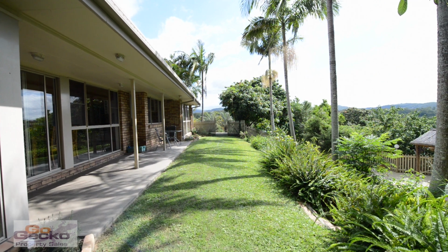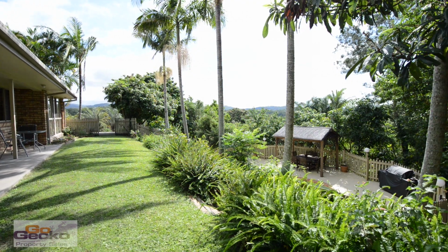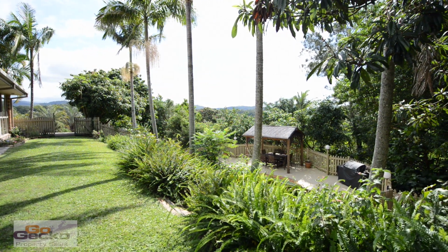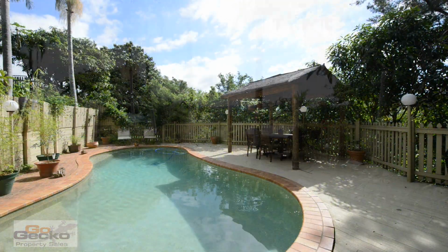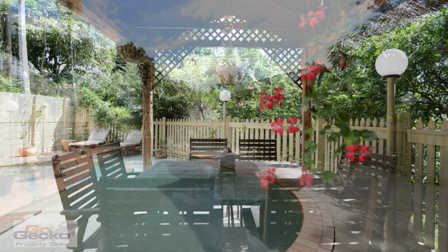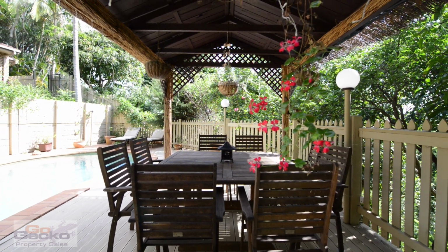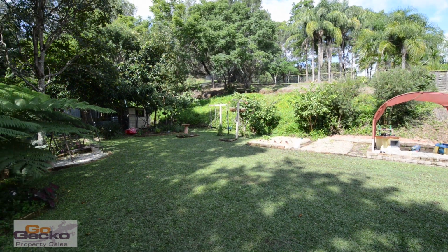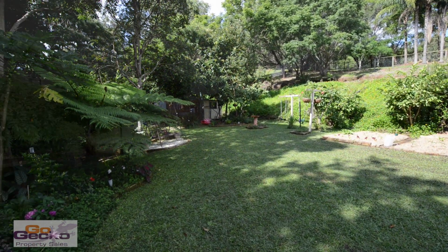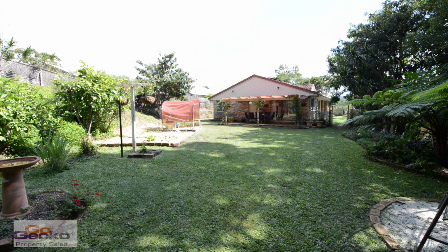Outside has great views to the Border Ranges and a wonderful pool area with an outside pergola for those summertime barbecues. The outside backyard features kaffir limes, guava, star fruit trees and pawpaw trees that meander through the rainforest.